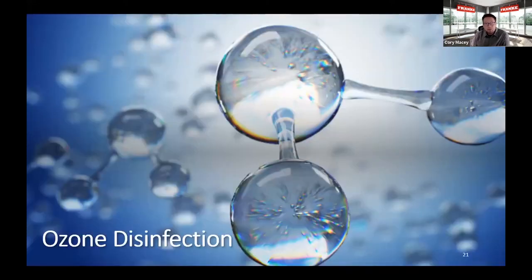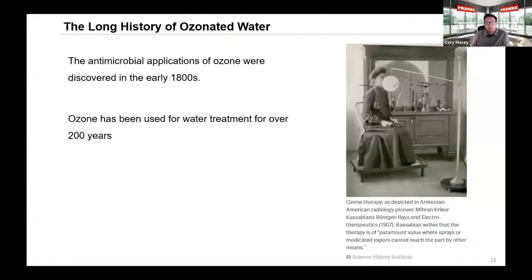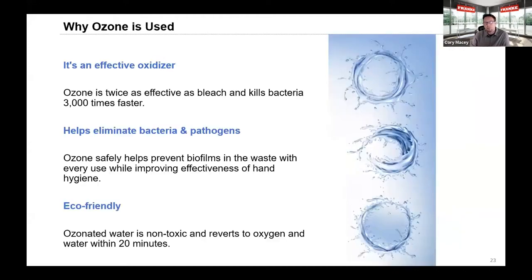So moving on from UV and copper disinfection, we'll review some ozone technology for infection prevention. You may see a recurring theme here. These technologies are not new. Ozone's been used for water treatment for centuries. Ozone's a powerful and unique water disinfectant.